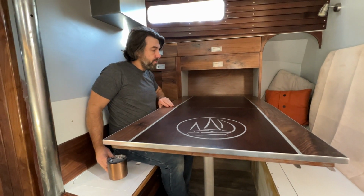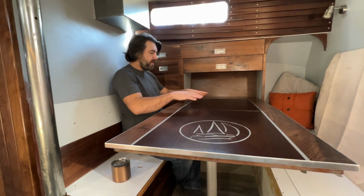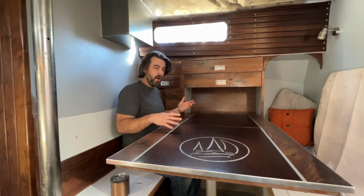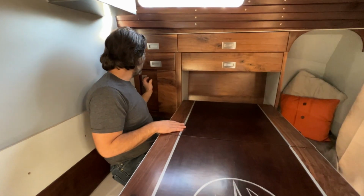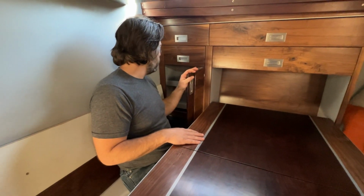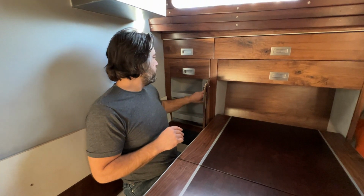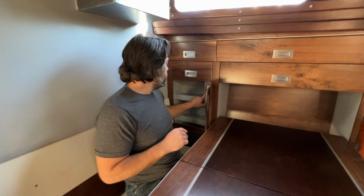And this is it. This is its deployed configuration. And this area of the boat is meant for dining, but it's also meant to be kind of the office. We have our cubby right here that is designed to be kind of the cabinet that you put all your laptops, things that need to be charged. It has 2 laptop direct ports in it. It has a USB charging station.